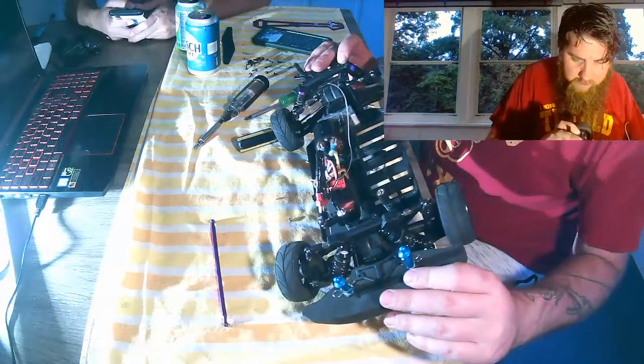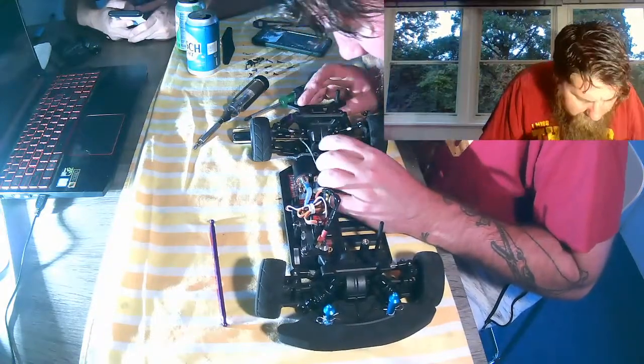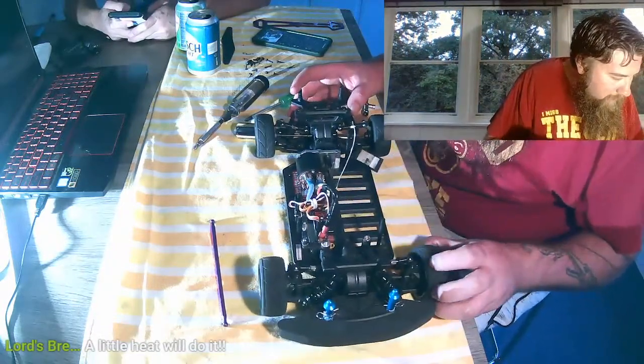Ooh, there's the Chris Grub again. That's what happens when you overheat these things, man. That is a bummer. I really don't want to take the diff apart. It's not worth it. I might as well just get a new chassis.